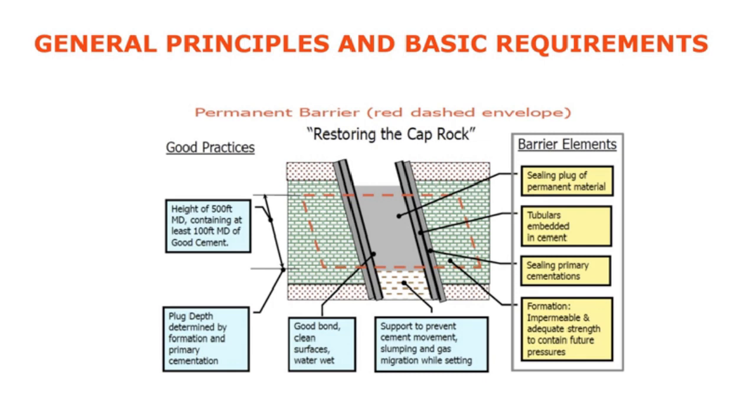The depth of the plug must be deep enough that it holds back the original formation. So the plug depth itself needs to be determined by the formation and the primary cementing job to make sure that it's actually deep enough and strong enough to hold back the reservoir. We must have a good bond to the surfaces between the cement and the casing and the formation if it's there, which means that surfaces need to be water wet. There's no point in having an oil wet surface and then ending up putting in a water-based cement, which will just basically not stick properly.